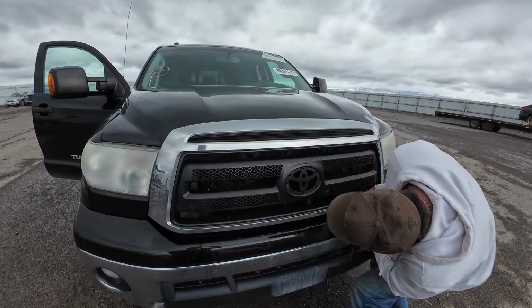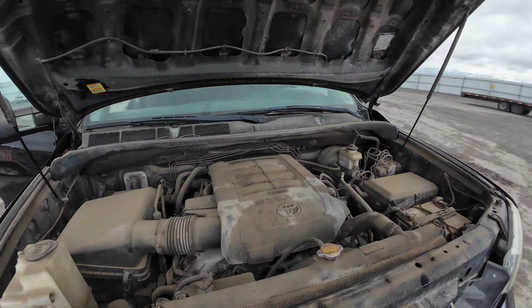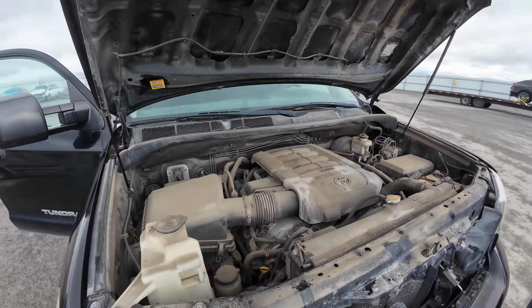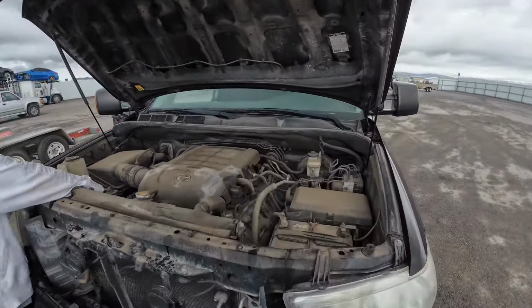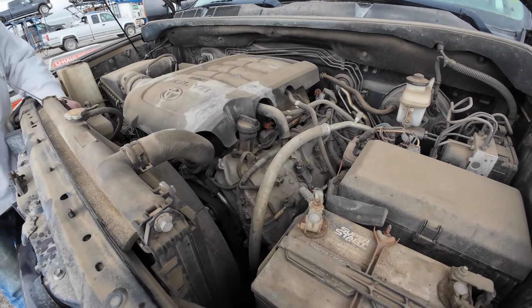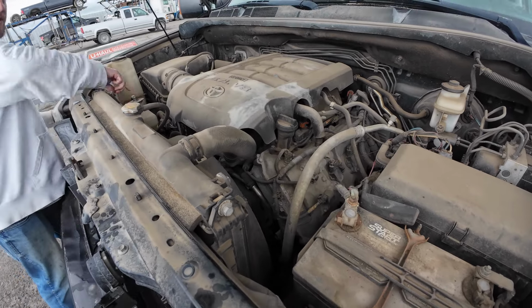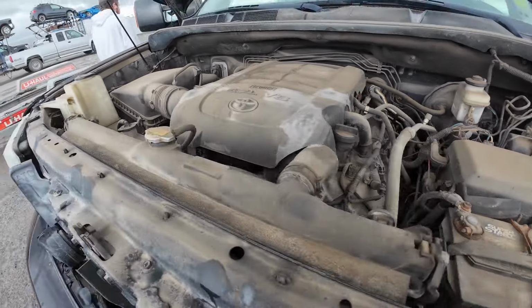Yeah, this is the V8, so that's cool. 370 horsepower, huh? It was something like that. Wow. 140,000 miles. Really? Yeah. Maybe almost 150. Are these twin cam V8? It kind of looks like a dual overhead cam. That's what I'm saying. Dual overhead cam V8? That's insane.